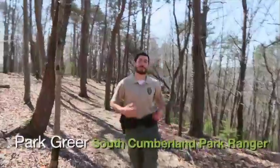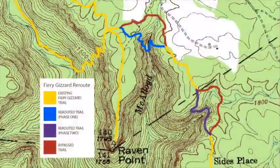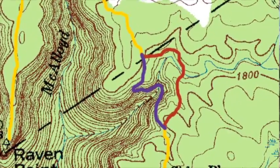We are currently hiking on a section of the Fiery Gizzard Trail that also needs to be rerouted. We've called this part Phase 2, whereas many of y'all helped with Phase 1. You will not be able to use this section of trail anymore. We're having to have it rerouted.